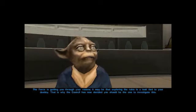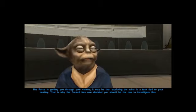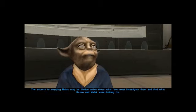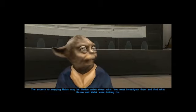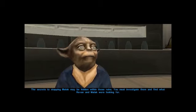The Force is guiding you through your visions. It may be that exploring the ruins is a task tied to your destiny. That is why the Council has now decided you should be the one to investigate this. The secrets to stopping Malak may be hidden within those ruins. You must investigate them and find what Revan and Malak were looking for.